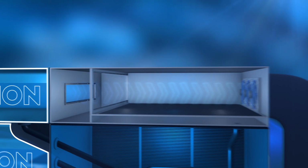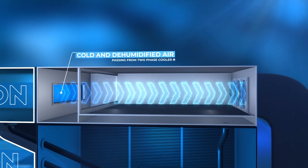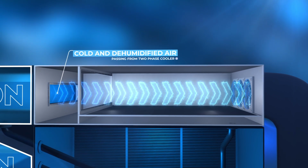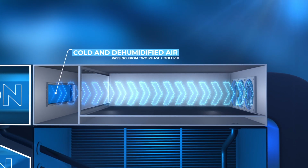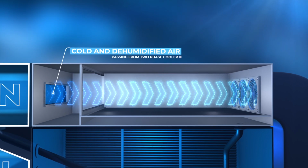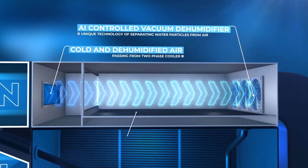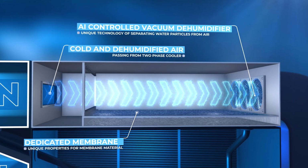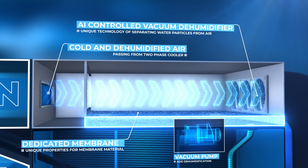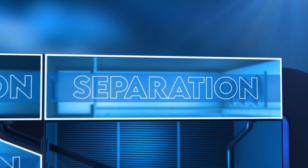After passing the two-phase cooler, outdoor air gets cold and dehumidified. However, in order to close the cycle, to achieve the conditions which will allow compensating the cooling loads inside the room and reach parameters which allow for effective water evaporation in the first stage, the air needs to be additionally dehumidified. For this purpose, an AI-controlled vacuum dehumidifier is implemented. It uses a dedicated membrane, which allows only water particles to pass through. The vacuum pump generates subpressure on one side of the membrane, which removes the water vapour from the air, realizing the third stage of the process, separation.